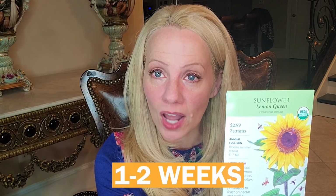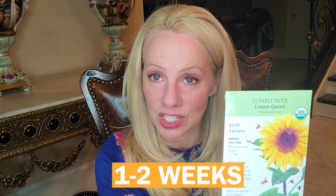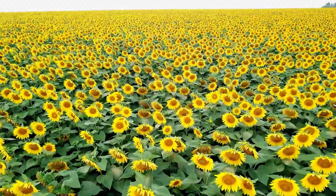If you're going to be sowing these outside, you want to do 1 to 2 weeks after your last frost. We're going to be saving this in our seed saver for next season, and I will mark 2 weeks before that we're going to plant them outside.